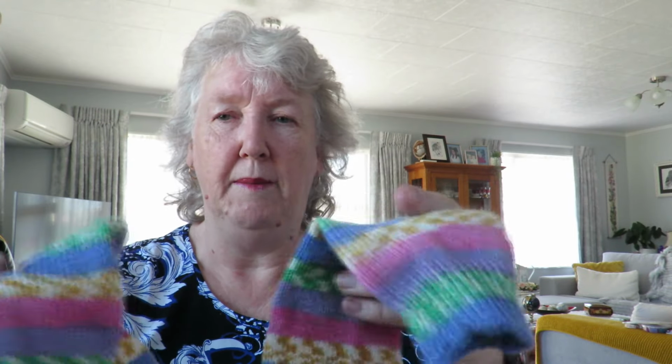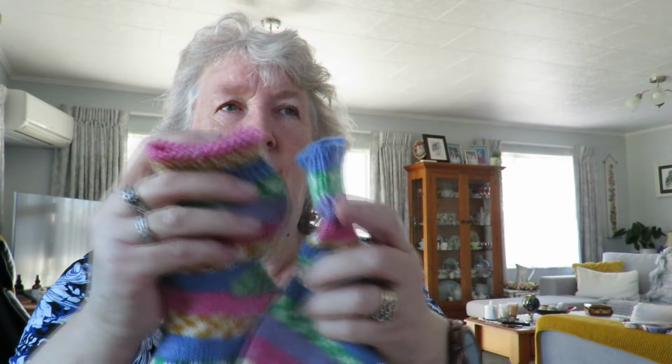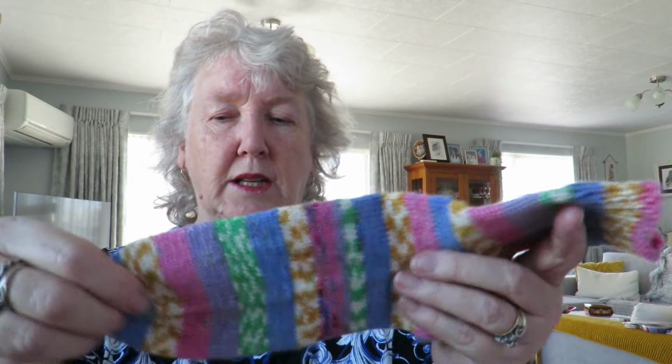The second pair I can't show you because I've frogged them now, and I'll show you what I'm doing with the wool in my WIP section. I knitted them just a vanilla pattern that I got off the internet, which was cuff down, and I knitted both of them at the same time down to just past the heel, and then ended up just knitting the rest ready to go get down to the toe with the foot. And I kept looking at them thinking they look really big, and when I tried them on they were huge, like baggy. There's no way I was going to be able to wear them.